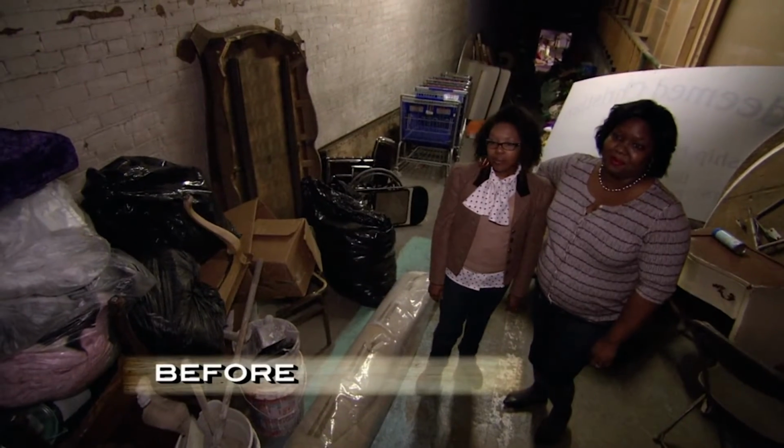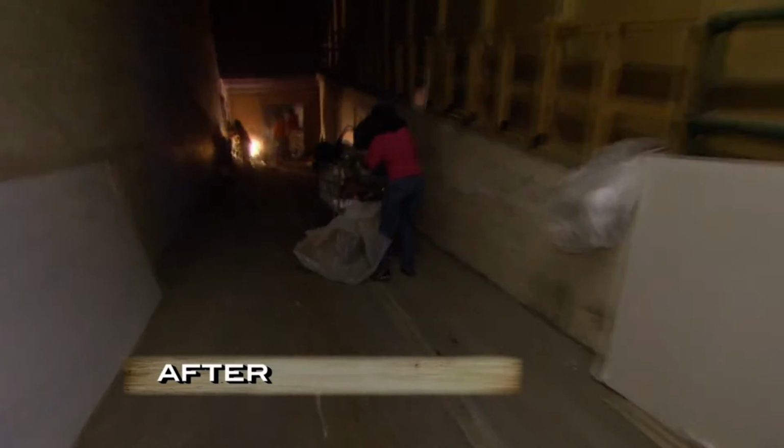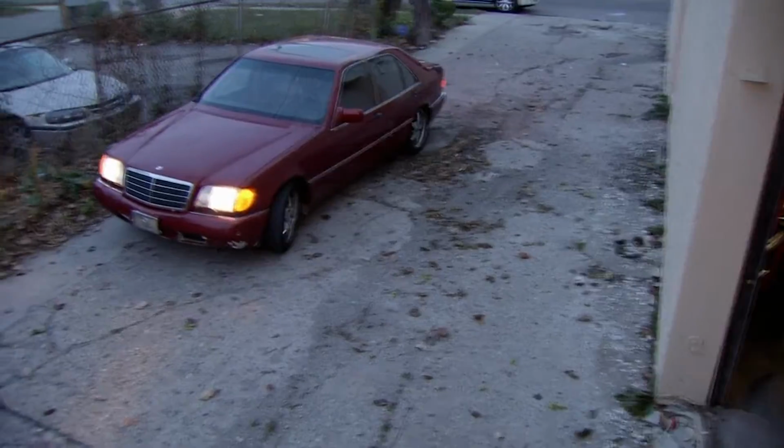It means a lot to us. It's kind of like this big weight that's been lifted off of us because this ramp has really been weighing on us for years now. And there's one more item the girls' father wants to donate.